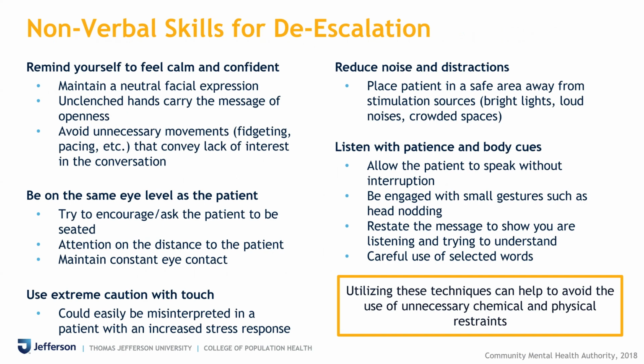Maintaining safety at all times is the first step. After that, nonverbal cues, things like remaining as calm and confident in yourself as possible, are a projection of the space of neutrality patients need in that moment. Other things like staying at the same eye level, avoiding physical touch, and segregating them to a quiet, dark area to reduce stimulation and other distractions is helpful, so you can then begin to listen to the patient.